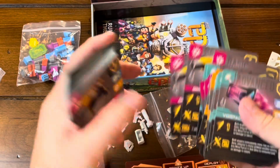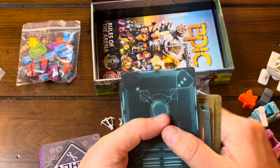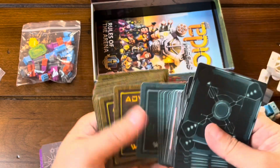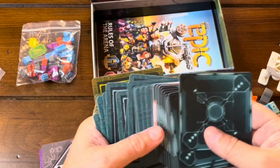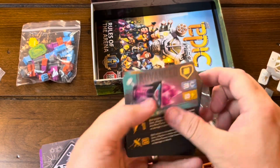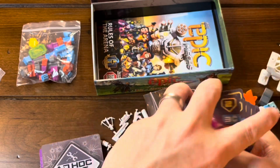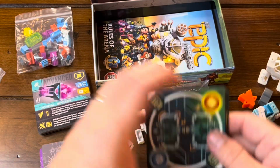Oh, dropped it here. There's nothing on the back. It just shows what kind of weapon. So you've got basic. Let's see what we've got here. We've got advanced weapons, basic weapons, and then we've got some. Yeah, so there's all your weapons. Kind of cool stuff. There's that riot shield.